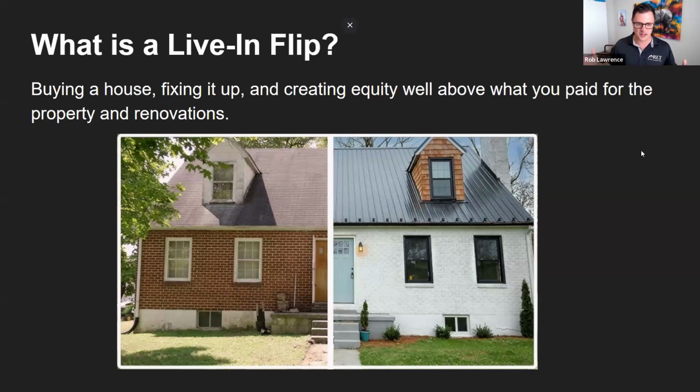1 plus 1 should be 3, or 2 plus 1 should be 5. Whatever simple math you got there, that's the basic idea. We don't want to break even. We don't want to lose money. We want to make money.